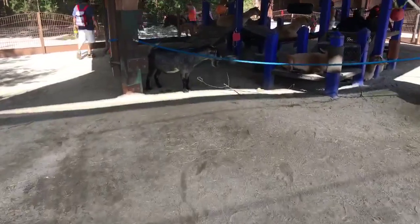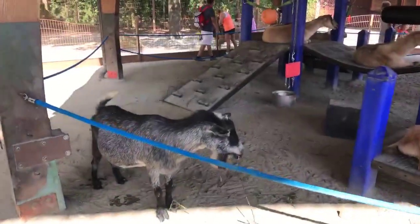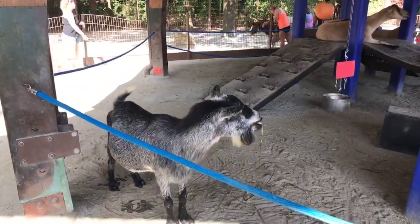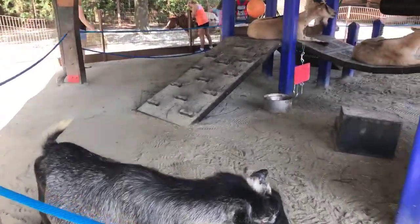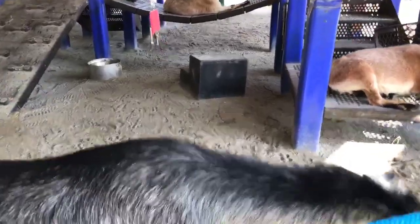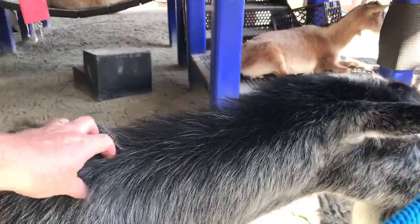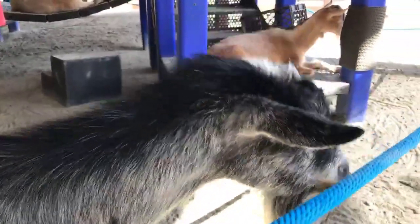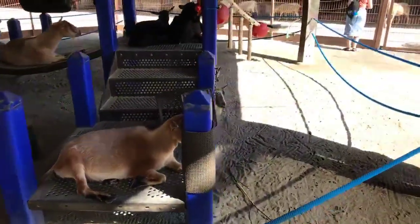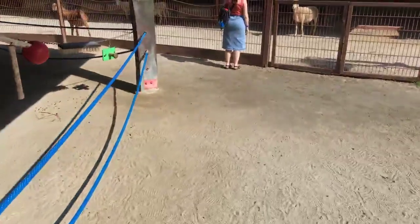Looks like we got some more goats over here. There's a guy eating his breakfast right here. Going to try to pet the goat. Cool. Nice goat. Nice goat. Don't bite me. Okay, that's good. Looks like we maybe have some sheep over here. They get the fans with the misters. That's nice.